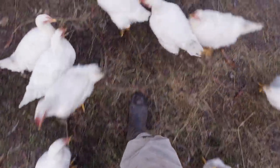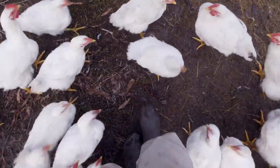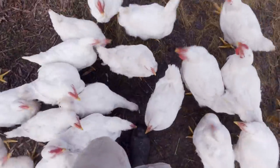When the chickens are hungry like this, we have to be particularly careful not to step on them. They aren't too smart, and getting out of our way is definitely not their priority when they're competing for food.